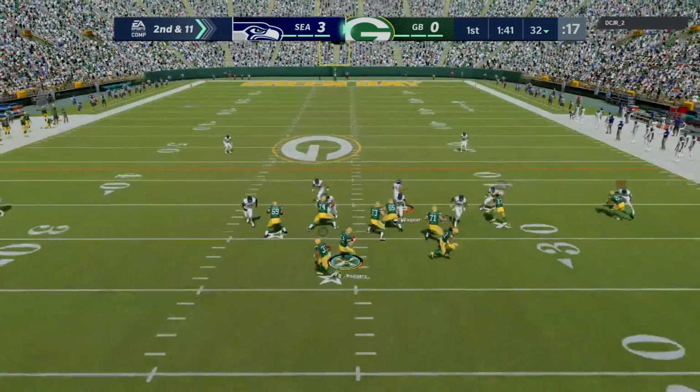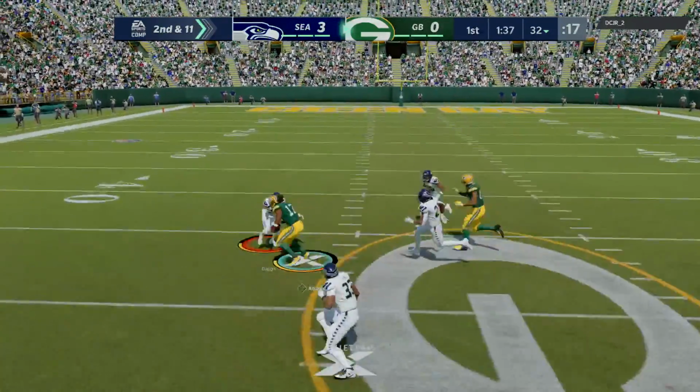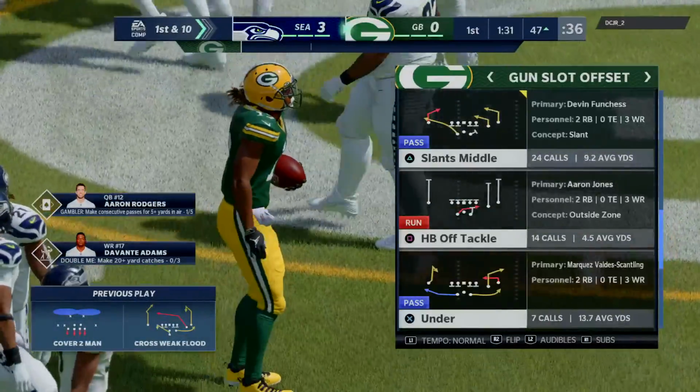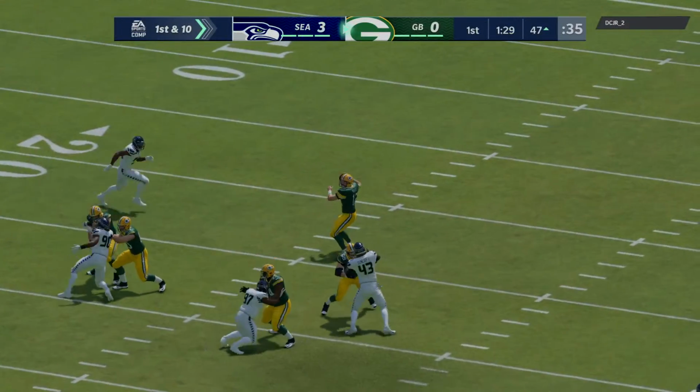Throwing again on 2nd down. Rodgers. He gets this to Devontae Adams. And he'll be taken down, but not before they work it across midfield. That one a gain of 20 and a 1st down. Well, that certainly has to feel good.